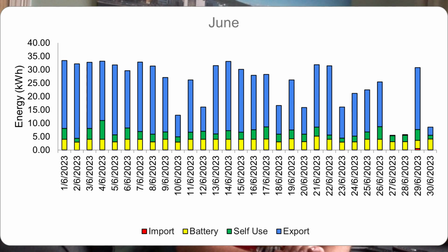There was one day on the 29th where we imported half a kilowatt hour, and that was after those 2 cloudy days. We didn't just have quite enough saved in the battery, and we didn't use our power at the right time to make sure there was enough in the battery overnight, so we did have to import half a kilowatt overnight. So that's that red part there. All the other lines on this graph do have a little bit of red at the bottom, but it's about 0.1 to 0.2 of a kilowatt hour, so it's not actually visible at this scale.